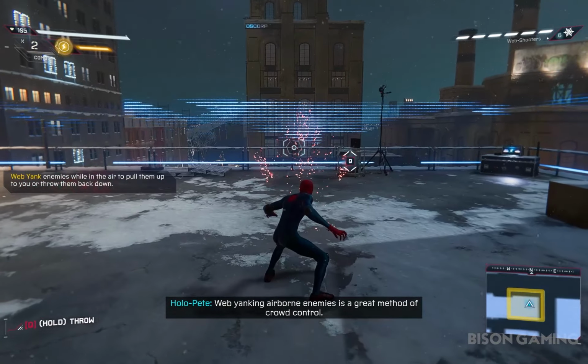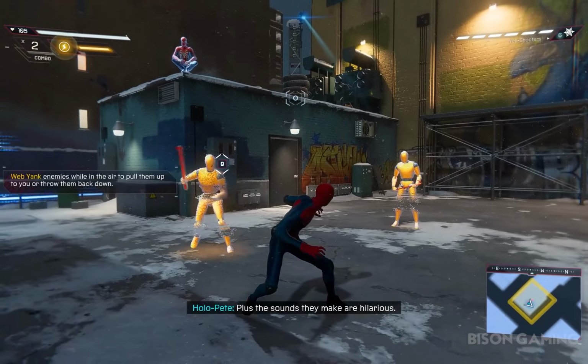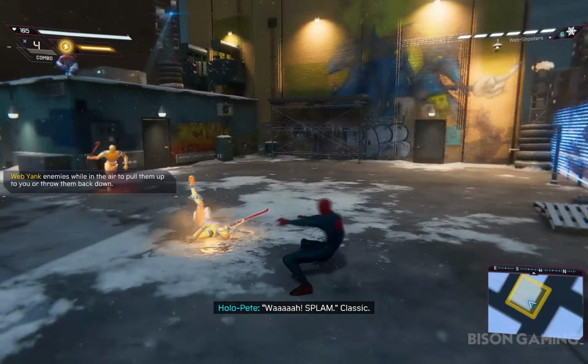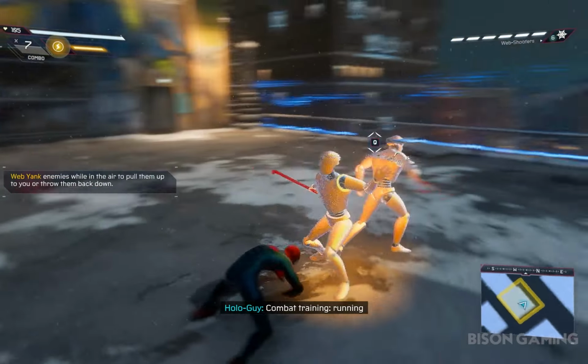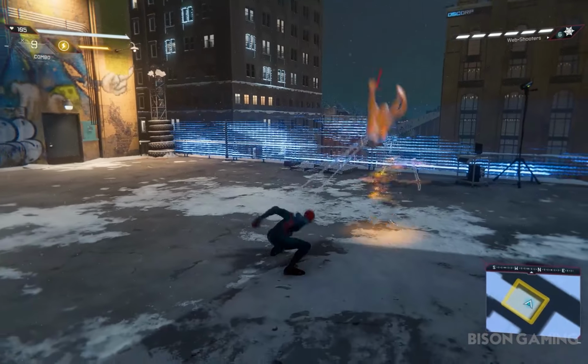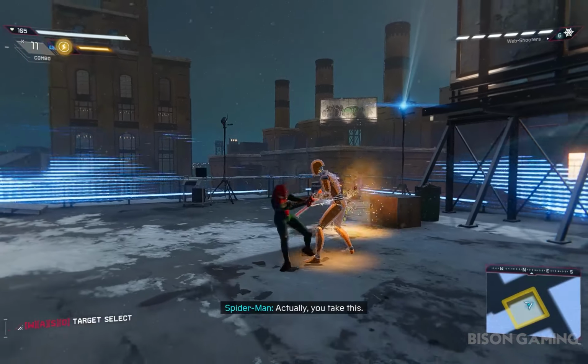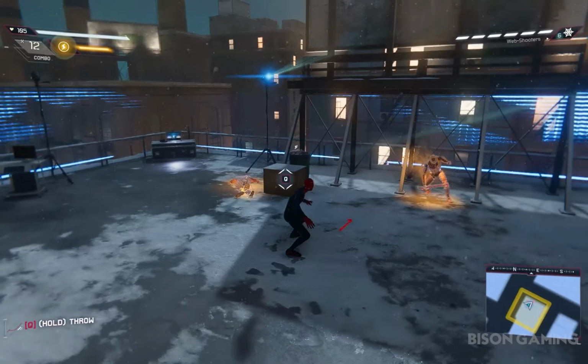Headbanging airborne enemies is a great method of crowd control. Plus, the sounds they make are hilarious. Ah, splat! Combat training. Actually, you take this!